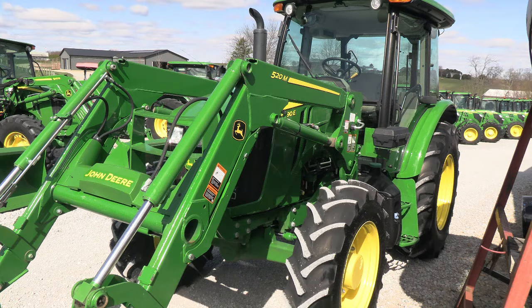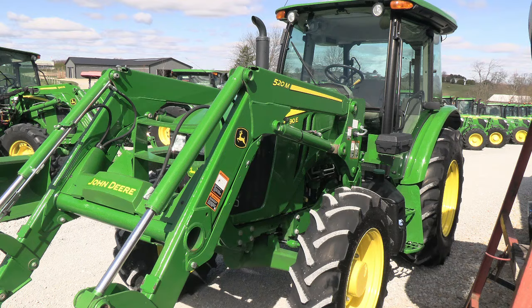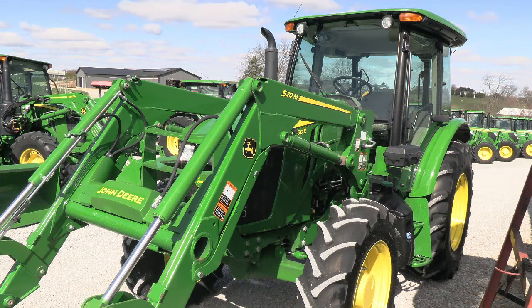Today we're showing you a 2019 John Deere 5090E tractor. It's a four-wheel drive tractor with cab, heat, and air. Tractor has right at 200 hours on it. It's a very clean tractor. It does come with the 520M quick attach front end loader.